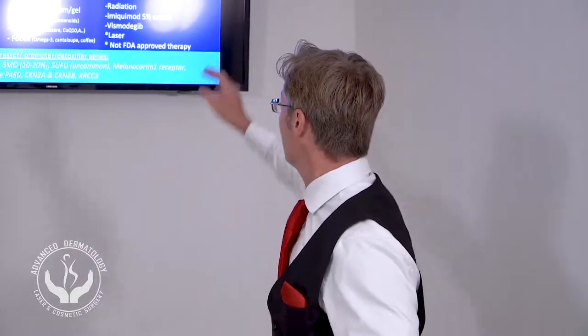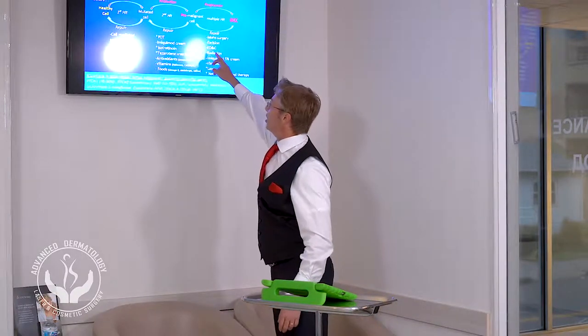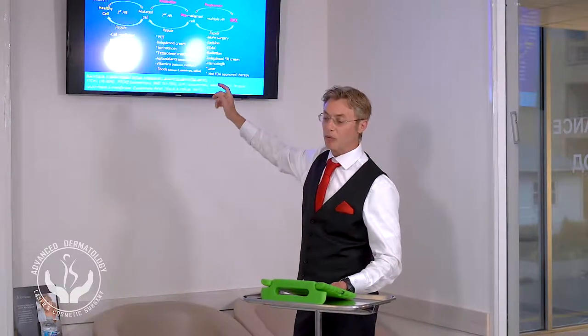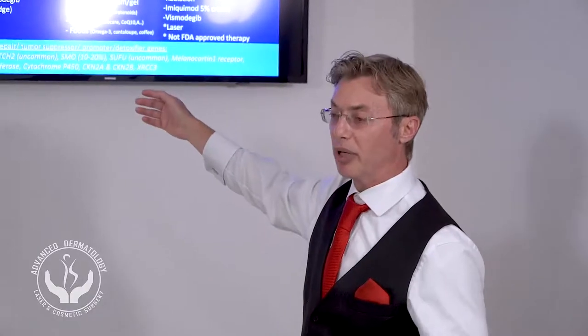But there is nothing in medicine that's 100%, and that's why it's 99%. But if you look further down the line, Clinton, for example, had scraping and burning of the one that he had on his back. I remember when I was doing my fellowship at UPenn, we were laughing that he didn't get the best treatment option.